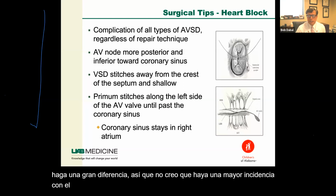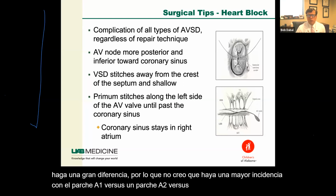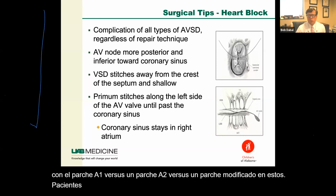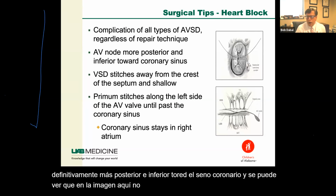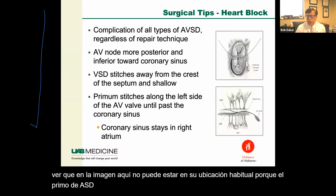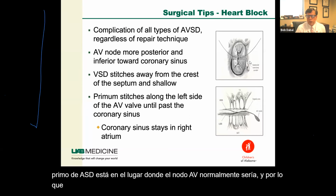In these patients with atrioventricular septal defects, the AV node is definitely more posterior and inferior toward the coronary sinus. And you can see that in the picture here. It can't be in its usual location because the primum ASD is in the place where the AV node usually would be. And so it gets displaced a little more posteriorly and a little more inferiorly.